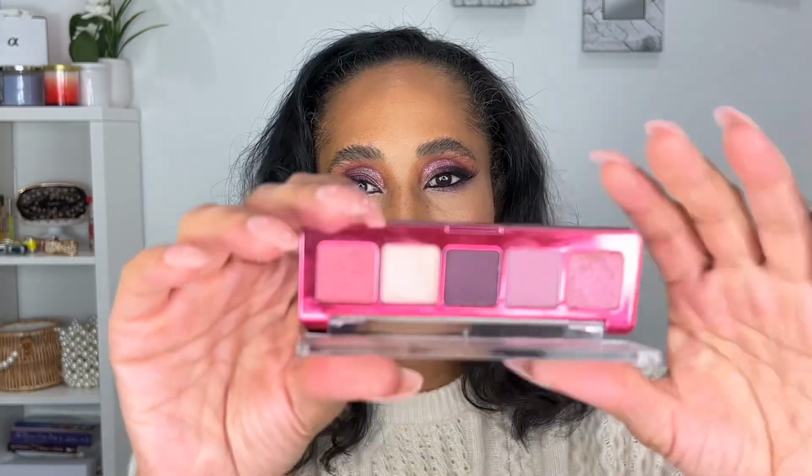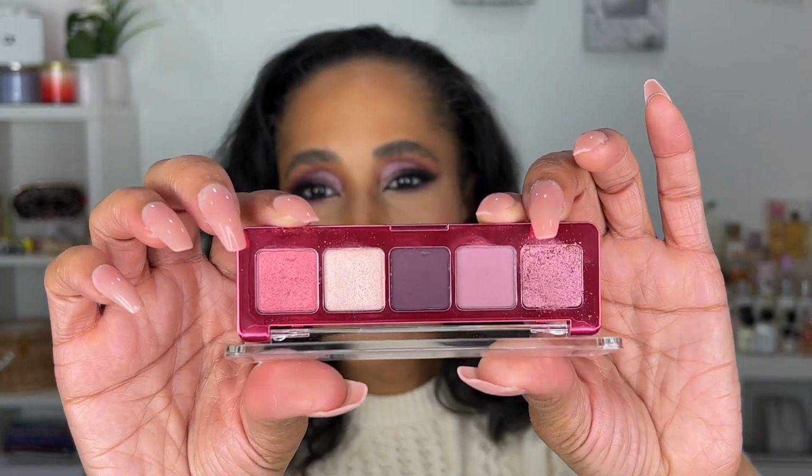And then here is the Mini Love palette, and I don't see any shades in here that remind me of the shades in this new Love palette. So if you were interested in this Love Face palette and you have some of these other palettes that I just shared with you, I don't think you're gonna be replicating the shades so much, because there are differences amongst the shades in here compared to the palettes that I just shared with you.